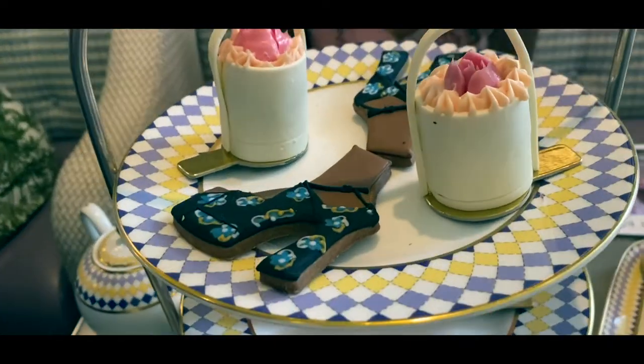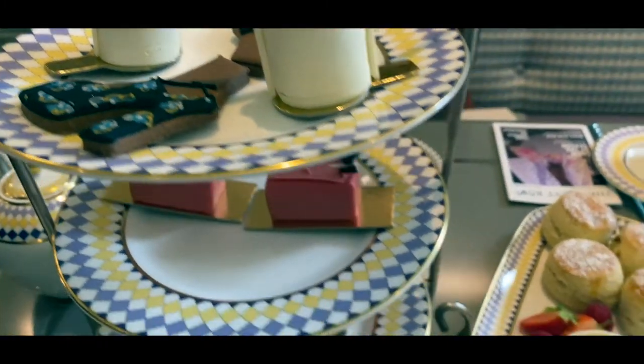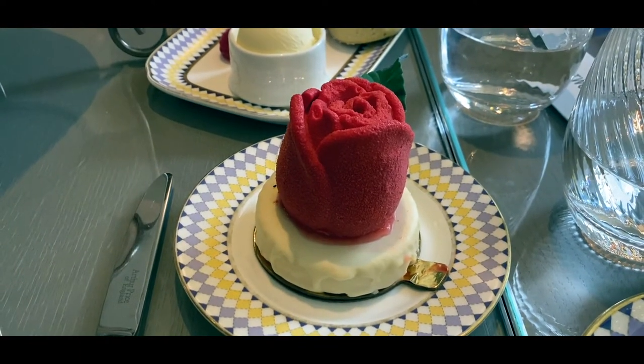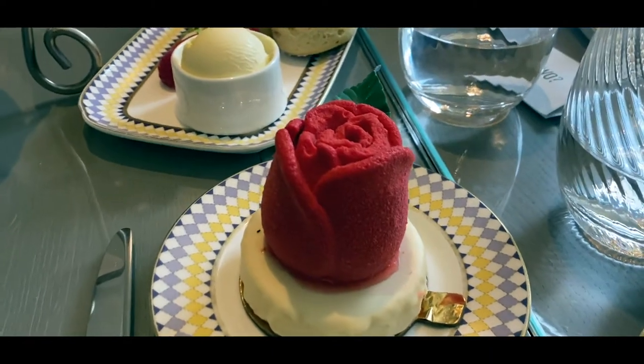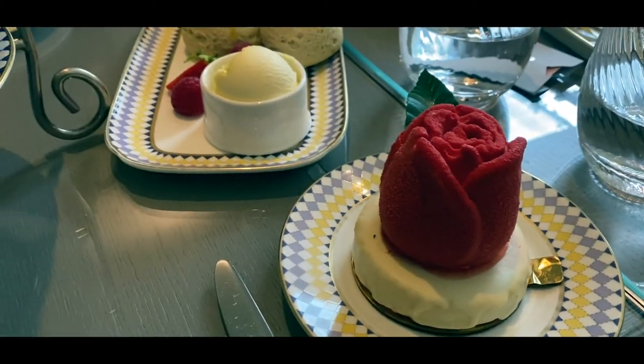Our chefs recreated the oversized platforms as a chocolate biscuit design. Next one, it is our sharing cake, Saint Laurent. We're having an oversized red rose made of lychee with fresh raspberries on a white coconut cake and finished with a green leaf made of chocolate on the side.